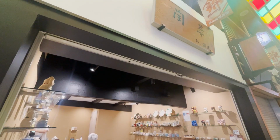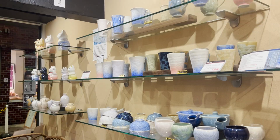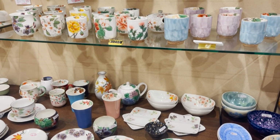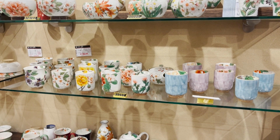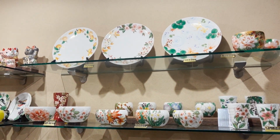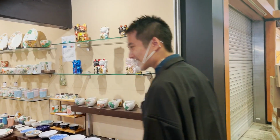Here we are. This is the next shop. So this is actually a pottery shop here. And all the pottery are Kyoto style pottery. So this is another very beautiful place you can come to buy some souvenirs. Yay! Okay. Perfect. I was starting to get a little bit full. So perfect time for us to take a little bit of a break and see inside the shop here.